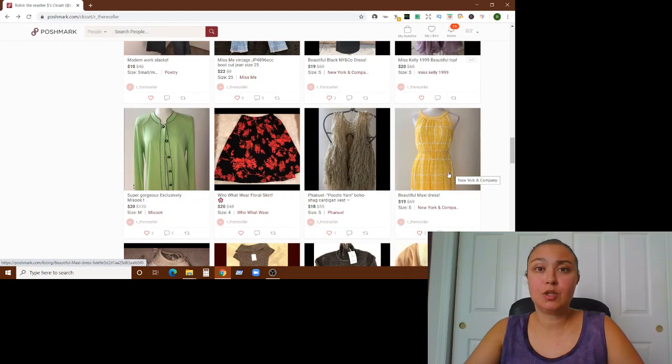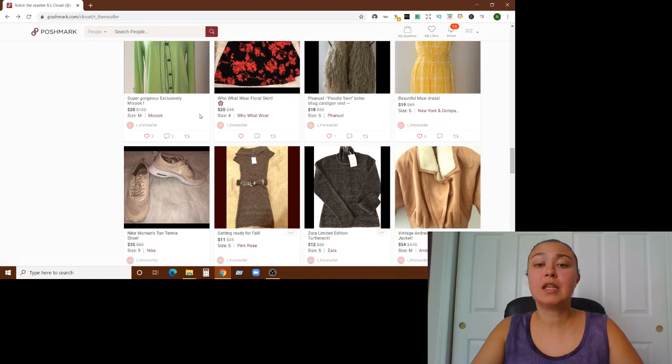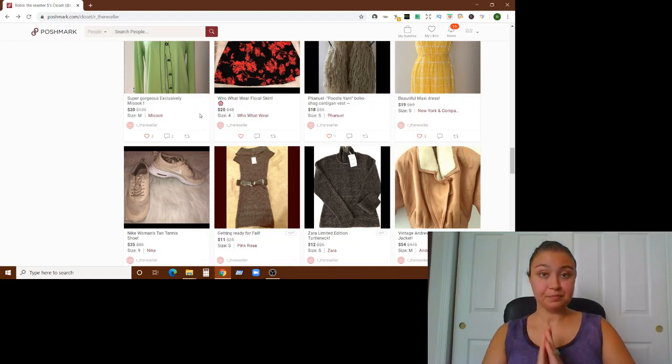New York & Company totally sells. It's probably not the most in-demand thing, but that's a very beautiful dress. And I'm sure someone would want that for summer. And if you just presented it and told them about it and then made sure that it could be found, it will sell. So I think that you have some great things going for you. You just need to kind of buckle down, get a plan together for sharing, for photos, and for your listings, and you will do just fine as long as you can execute on that.